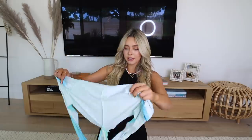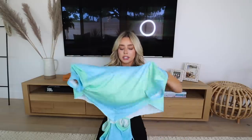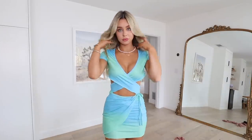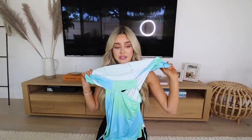Then I got this dress, which I love the color of. Look at that. It's like, I want to be on vacation. This looks like Caribbean water. So pretty. I was very confused when I first put this on because it's crisscrossy and there's cutouts everywhere, but I figured it out, and it looks really good on. Just very bright, and again, good with a tan. Yeah, we love it. Just a nice bright summer dress.